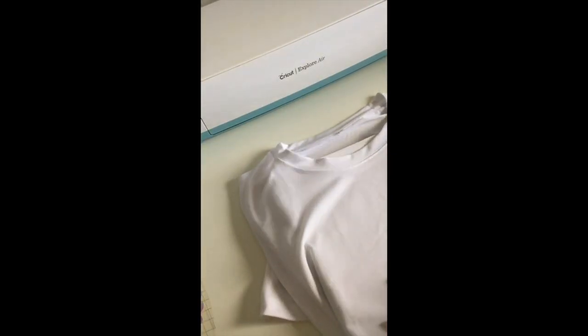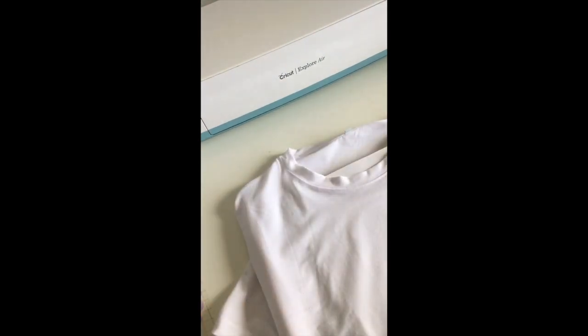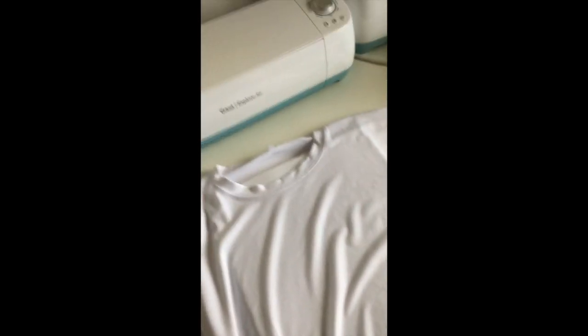Okay, let me move this out the way and then let's do it. Let's give it a try. See what happens. Scissors over there. This will be my design. Here we go. Let me tell the Easy Press to get itself back up to temperature. And I want you guys to be able to see this good.